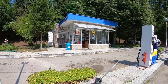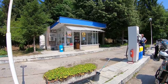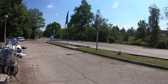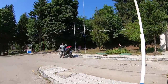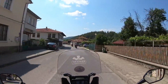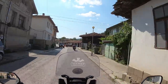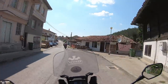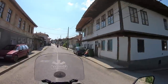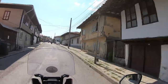Petrol station. It looks exactly like 30 years ago as I remember it. Nothing really changed here, man, except the cars on the street. Cool. Have a look at these houses now. The roof tiles. Typical Bulgarian. Have a look now. Very, very old, probably 200 years old.